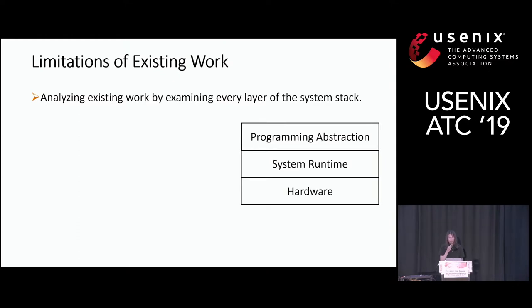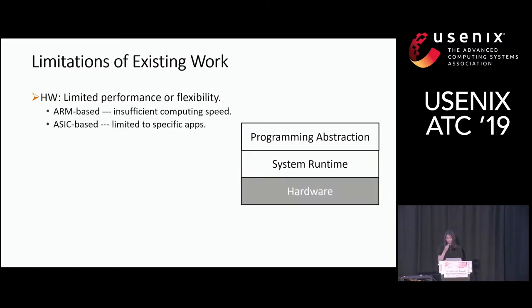However, designing a full-stack in-storage computing system is challenging. Here, we take a look at every layer of the system stack, and we found that existing work has different limitations at different layers. I'm going to discuss them in a bottom-up direction. First, in the hardware layer, the in-storage computing unit has either limited performance or flexibility. Basically, there are two types of in-storage computing unit, and the first type is ARM-based. It is fully programmable and can support general in-storage computing. However, its computation capability is insufficient to saturate high internal drive bandwidth, which creates yet another system bottleneck.